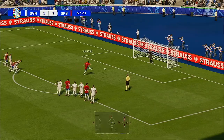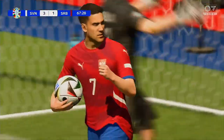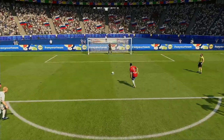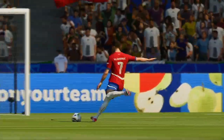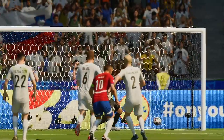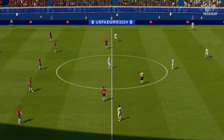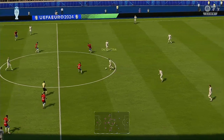This to pull one back. Taking aim from the spot and finding the target. Well, as you can see, the keeper makes no effort in the end. He was hoping it would be struck down the middle, but it's an easy finish, really. Neutrals are getting their money's worth. 3-2 in this match.